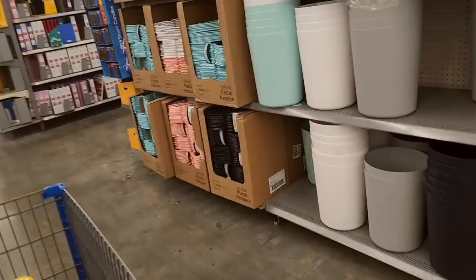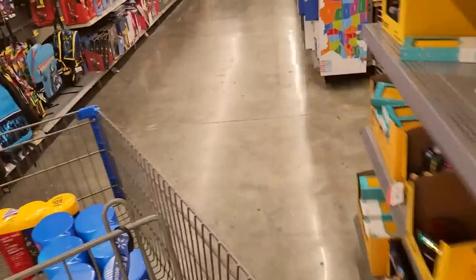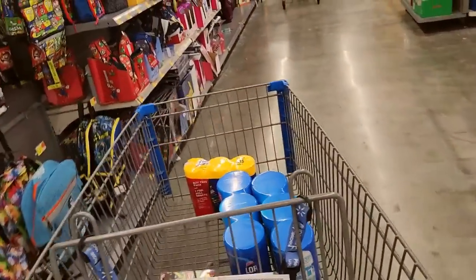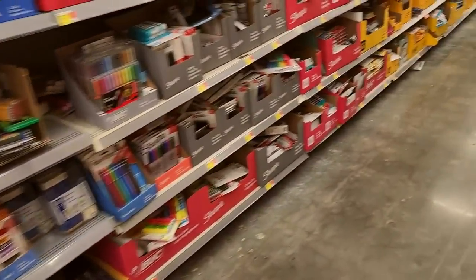I do find, though, and I mentioned this the other day, that for my kids, as they've gotten older, their school supply lists have gotten a lot smaller. There's nowhere near as much on the list as it used to be.